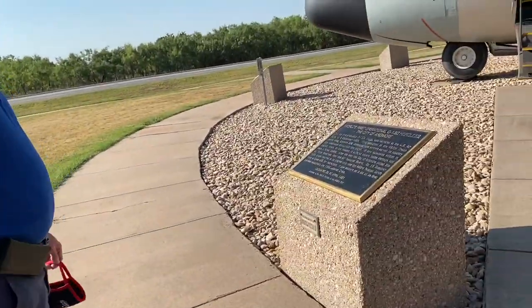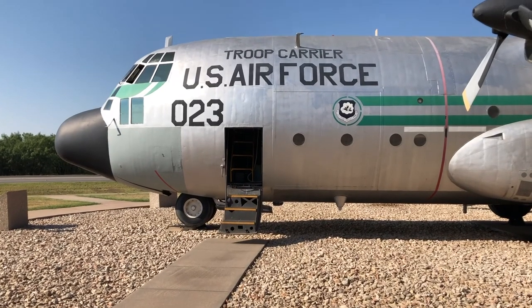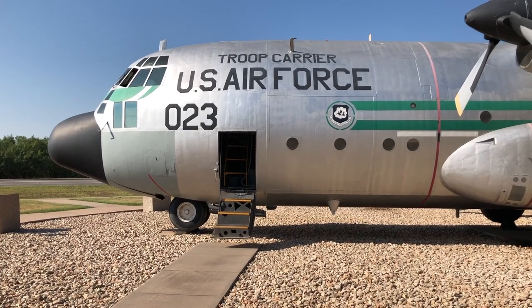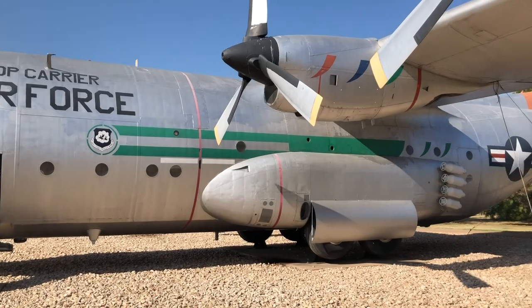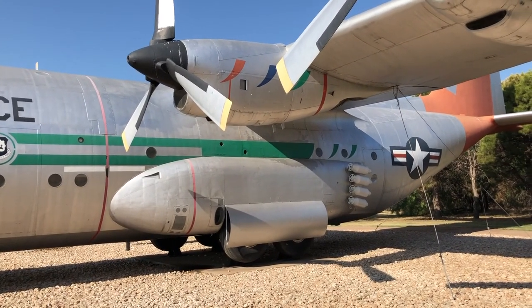There's a famous movie called Bat 21. Did you ever see that movie, Bat 21? It involves Walter Nichols over there playing that plane.